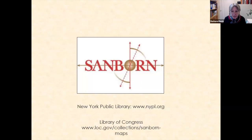The Sanborn maps I already explained. You can access them through the New York Public Library. By the way, you can get a New York Public Library card and access all their digital records, even if you don't live in Manhattan, and there's no fee. And they have such a wealth that I strongly recommend it. It can be a little overwhelming, but it doesn't take much to get an NYPL card, and it opens up all kinds of doors. The Library of Congress also has Sanborn maps.